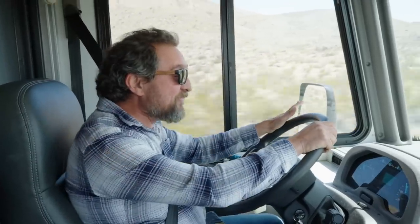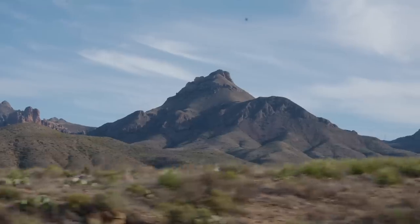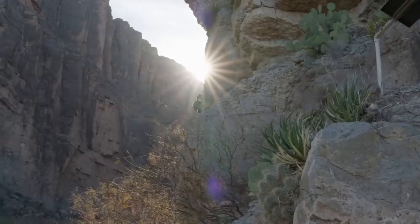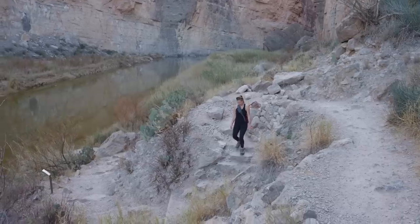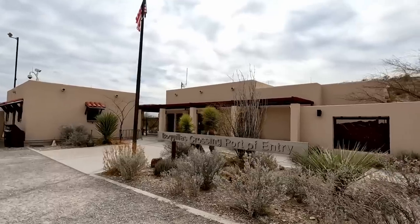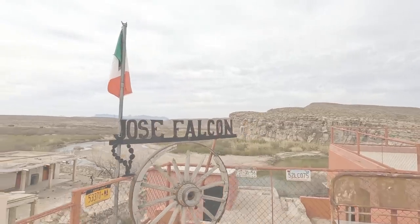All right, this is it, Park 4. We're at Big Bend National Park, and I am so excited. Welcome to Big Bend. Come along to one of our favorite national parks, a place full of history, great hiking, hot spring soaking, and even a trip south of the border into Mexico.